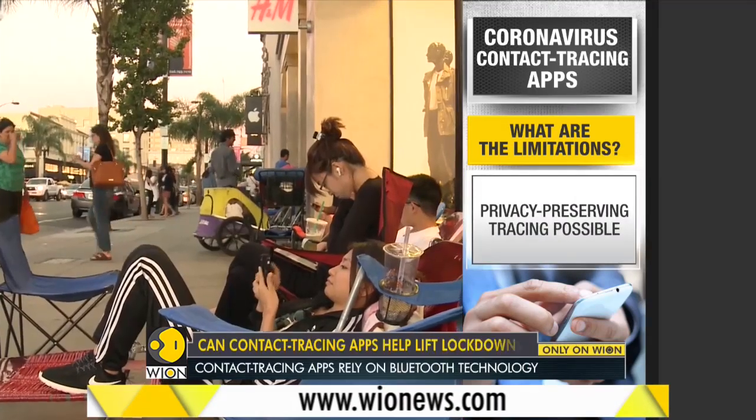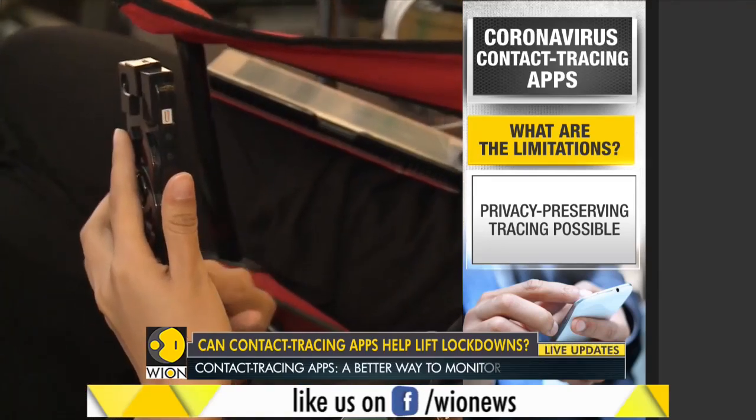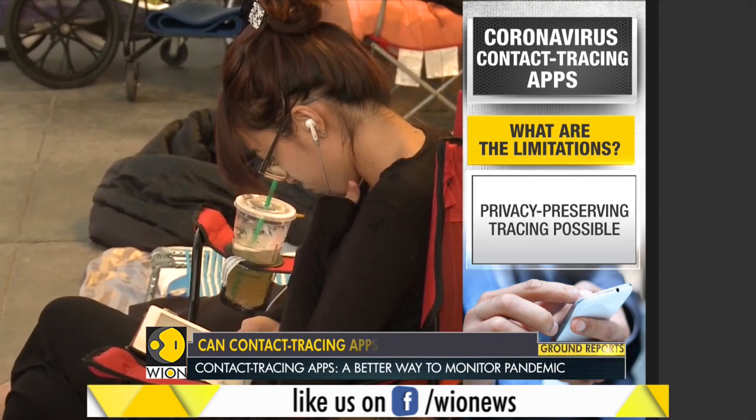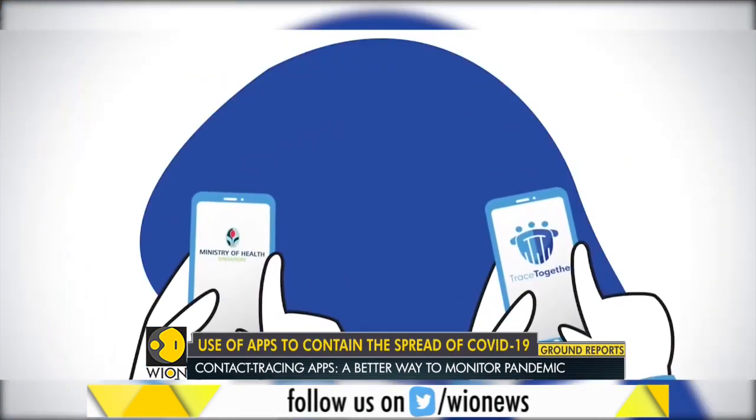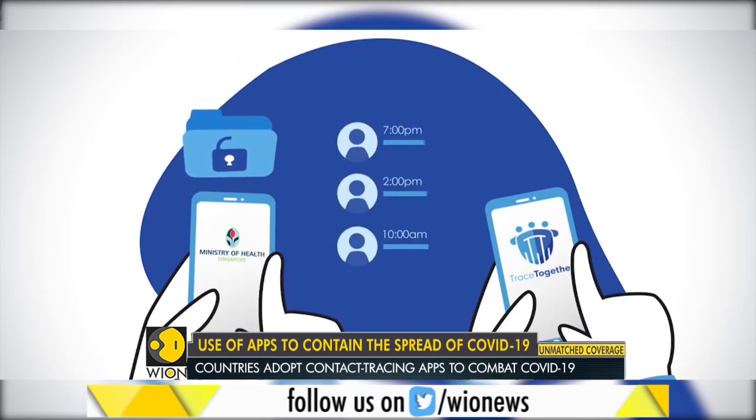But some researchers say that contact tracing can be implemented while protecting privacy, although this will vary from app to app in each country. The technology looks promising, but it needs the support of users to be effective.